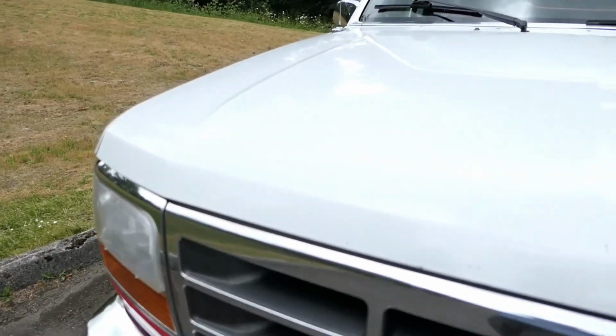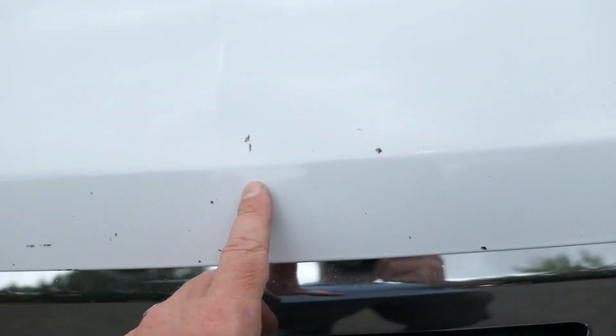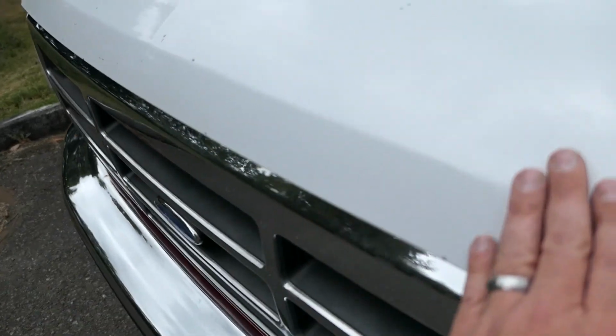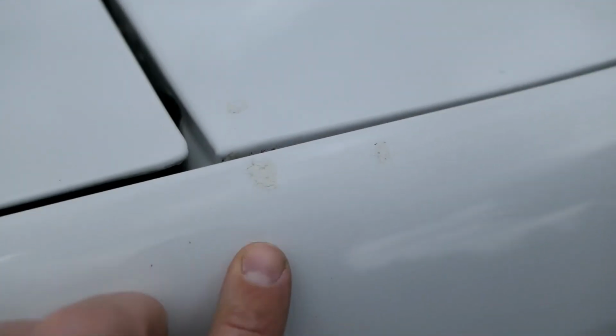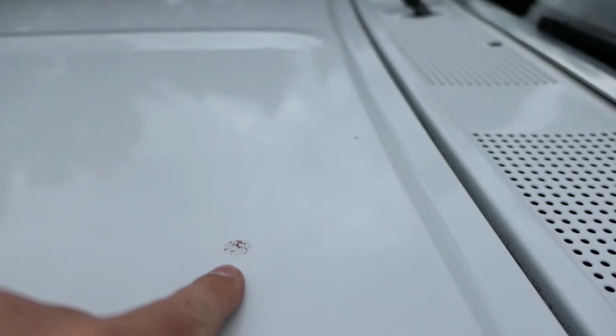I can't find any evidence of any paint work that's been done. It does have little stone chips, you know, along the front, a bug guard to cover this up. But I just want to show all those little things, kind of expected for a truck that's 25 years old. The hood is really nice. No paint lifting issues, no clear coat issues. There were a couple areas that were touched up a little bit by some touch-up paint. There's a couple areas along the body. I'll show you. There's some on the roof and just a couple on the hood here.